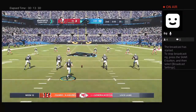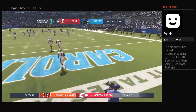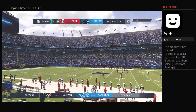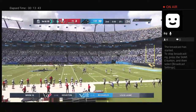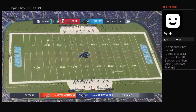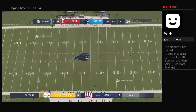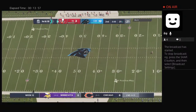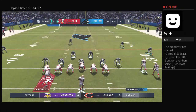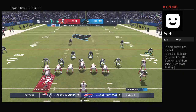Joey Slye now to kick off after the touchdown. And they will not get a chance to return this one as it's through the end zone for a touchback. The Bucs offense set to begin their next possession. Just a lone field goal for them so far, trailing 10-3 as they come up 1st and 10.